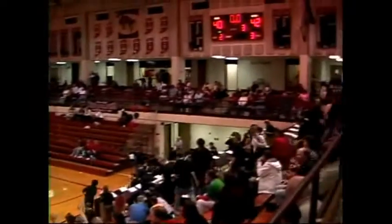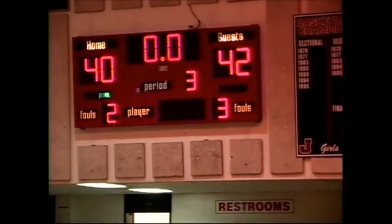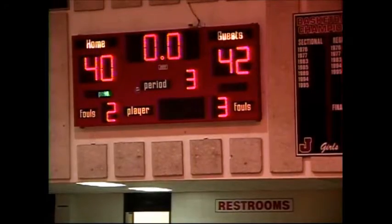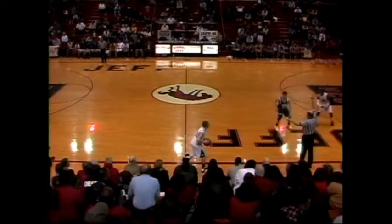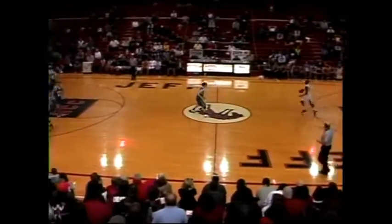Here's a shot. And it hits the side of the glass, no good, by Bledsoe from three-quarter court. The Broncos now trail by just 2 after 3 quarters here. Especially when you got the home crowd cheering for you. We'll see if they can tie the ball game or grab the lead on this trip as they start the fourth quarter with the basketball moving left to right.